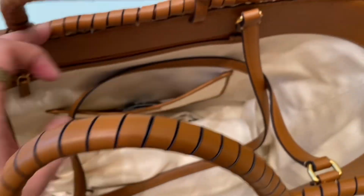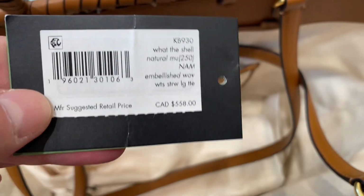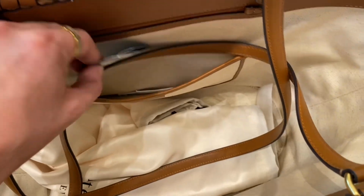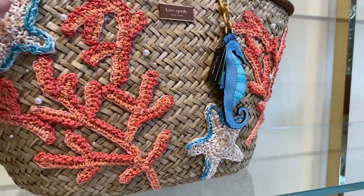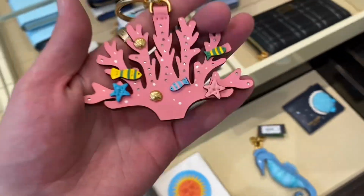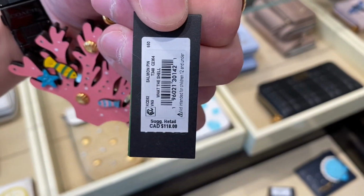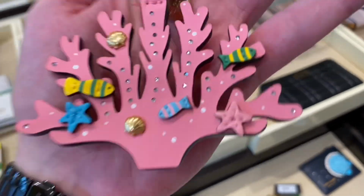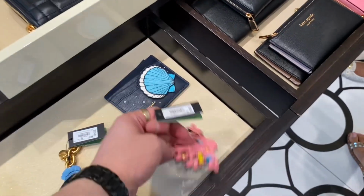But here's the What the Shell large straw tote bag. $558. Embellished with some really beautiful pieces, though. So, I'm not gonna lie, I would say it's probably more worth the price point than most of the other bags. It's gorgeous. And I really wish I could just snatch up all these bag charms. They're just adorable. This one here is $118. The What the Shell Coral Reef bag charm. This one isn't as cute, but it's still cute.